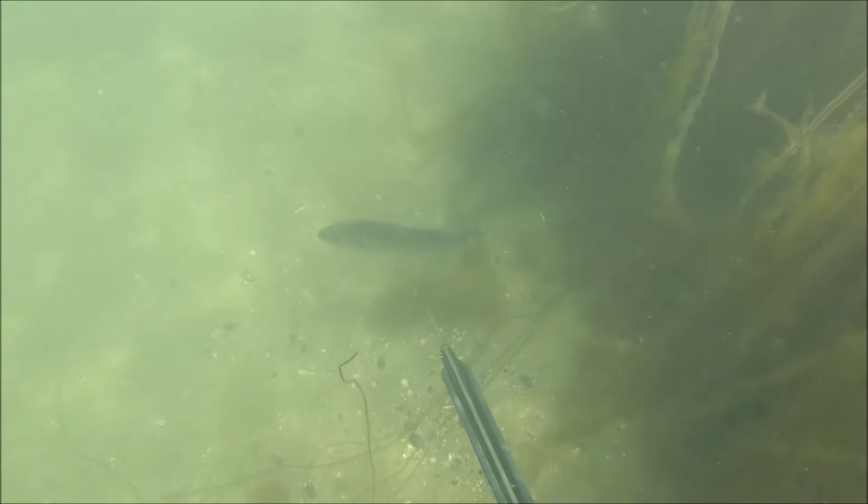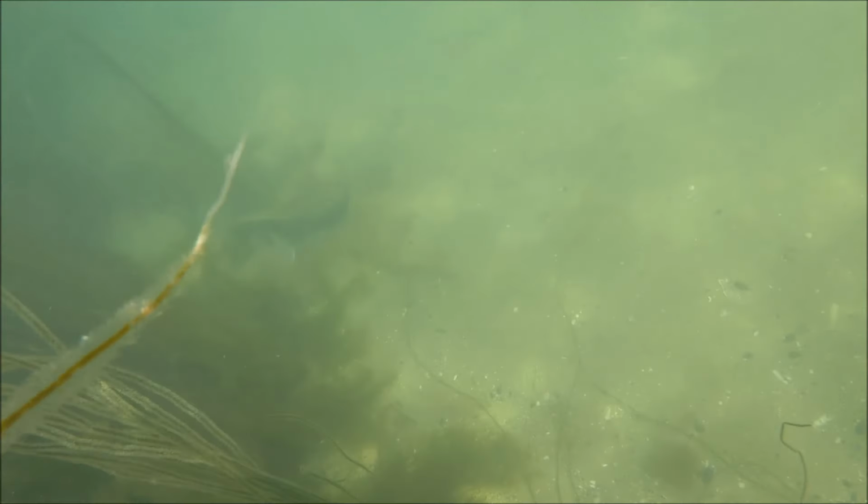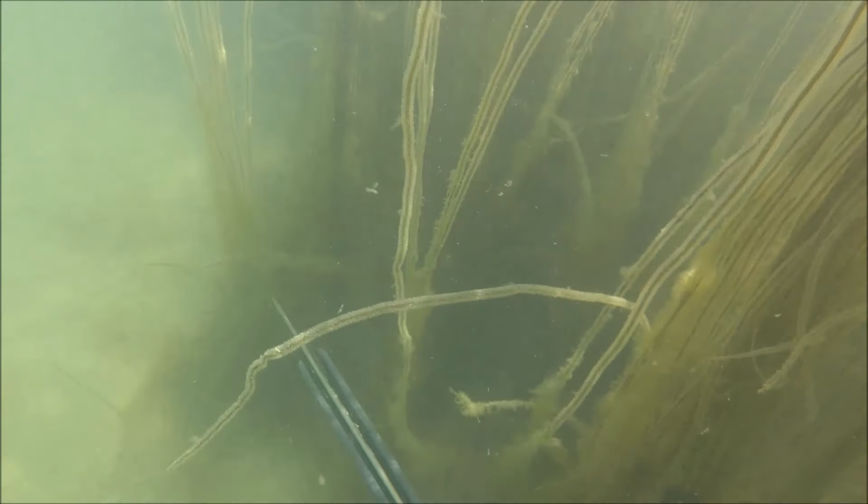And soon you'll see a bass, just see how it just moves out there. Yeah, it's a nice sort of 4.5 pound fish there, but I leave that well alone because, as I said, I'm looking for something genuinely big in this session.